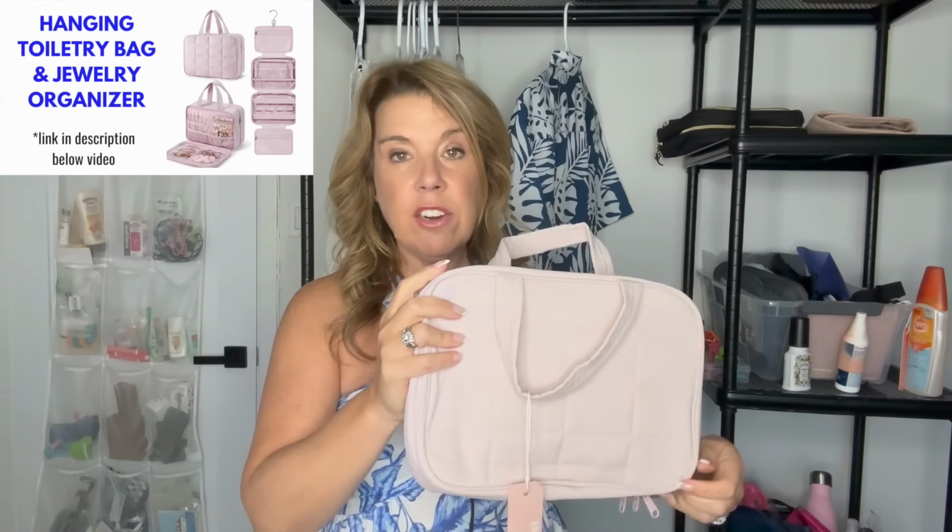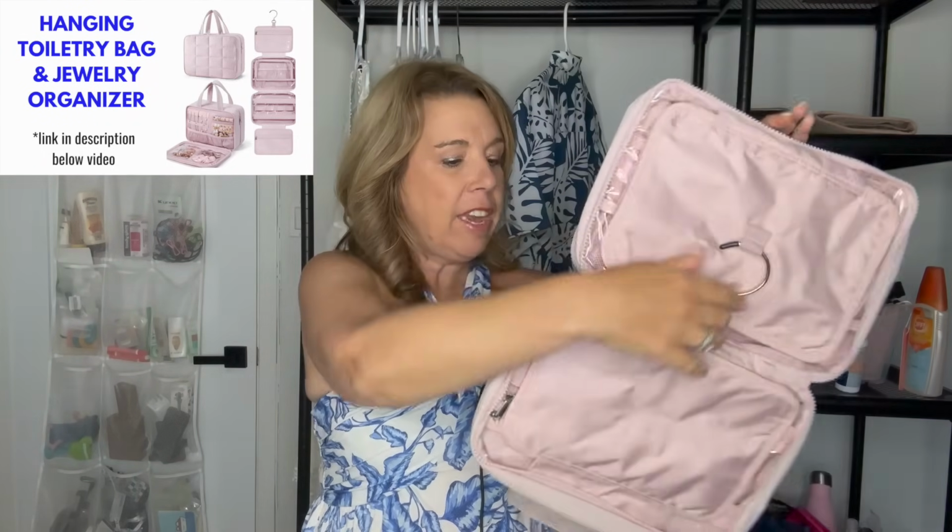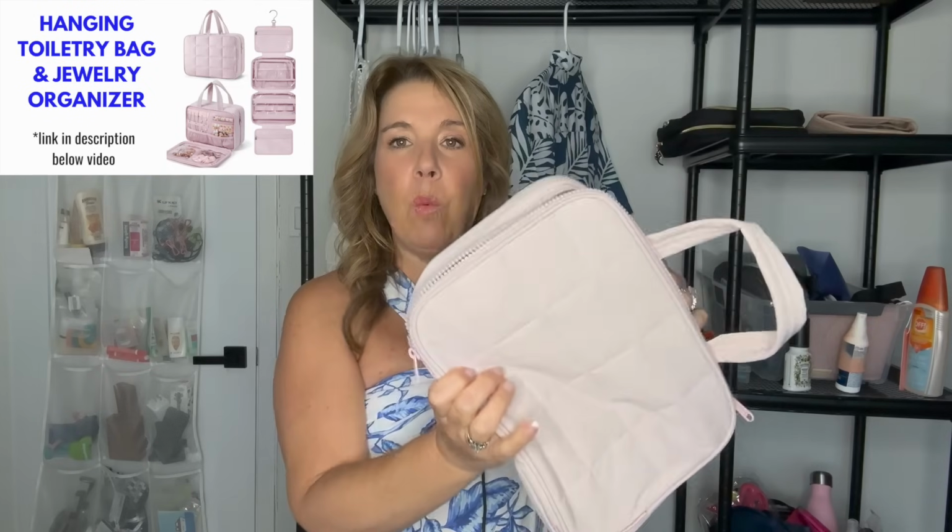Now, I do have this new hanging toiletry bag. I just got it a couple of weeks ago. I haven't had a chance to use it yet, but I do want to show you something that is really unique. Now, it still does have all of the hanging function of the other bag, so that is great. But over here, let me find it, right in the back, what it has is a jewelry holder.